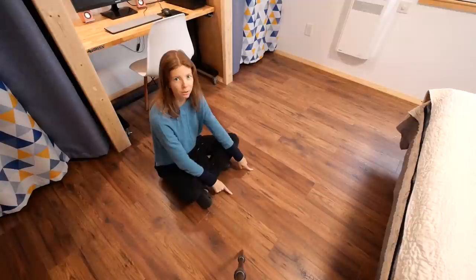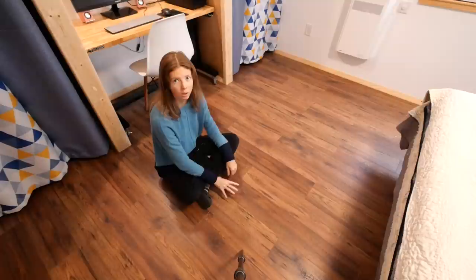We also put a new floor down. So another big thing we did in this room is we actually installed a brand new floor. This is the same floor that's in our living room, and we actually like this one a lot better than the floor that was in here.